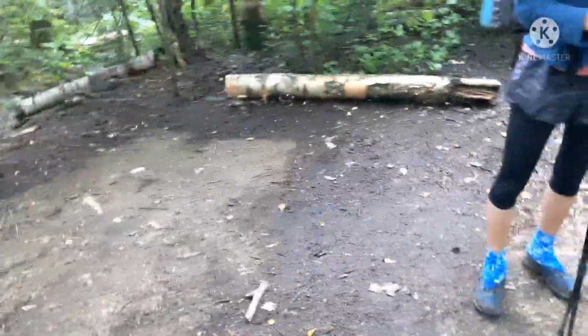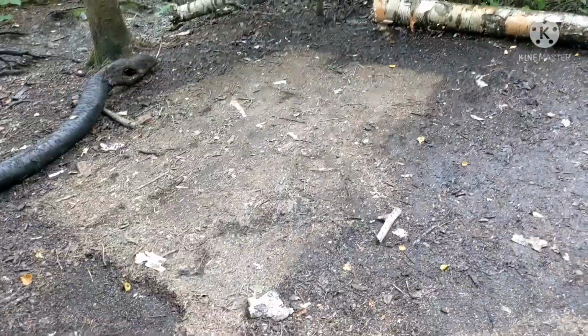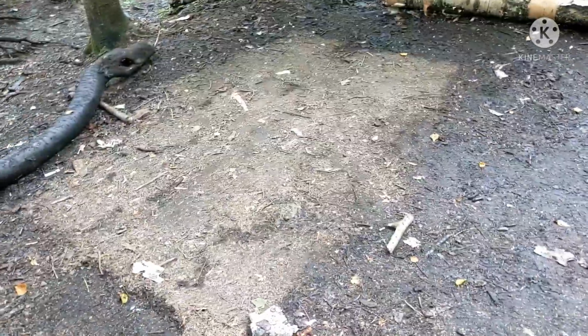Hey, good morning everyone. Kendall and I are up and ready to go. I've got dry tent sites. Yes, it did rain again last night, of course. But again, looking at the ground, we stayed dry and got all packed up and ready to go this morning.